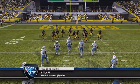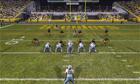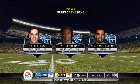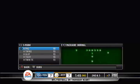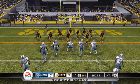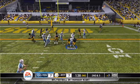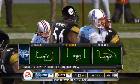First and 10. 2 minutes left in the half. They hand it off. James Ferrier is there on the tackle. Six yards away from pay dirt here. Again, he'll get the call. The stop was made by Timmons.